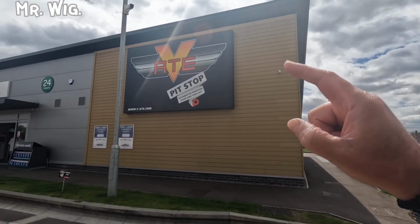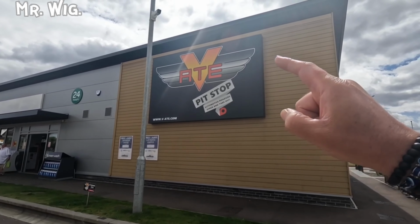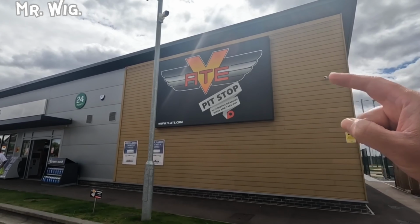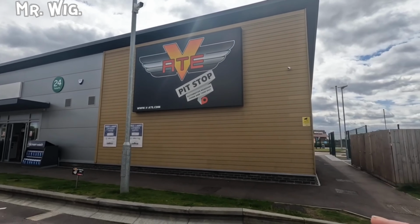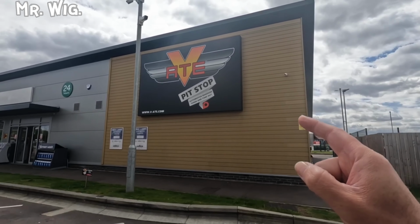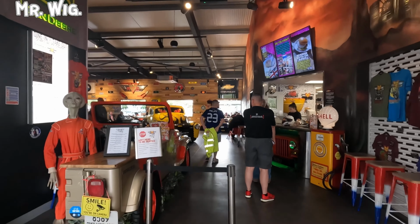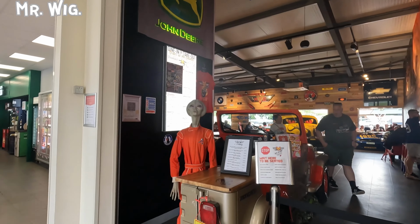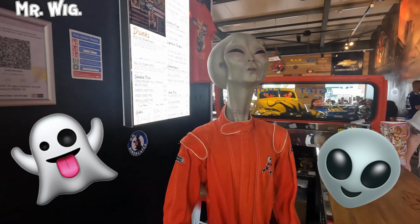In the end, this is called the V8. Even though it doesn't have an 8, it has a V with the letters A-T-E behind it, so it reads V8. So you can eat here. And this is a really awesome place that I will take you inside, and you will see how beautiful this is, where the magic happens. Let's see this place. That's why we came here. This is awesome, oh my goodness. An alien.